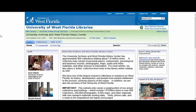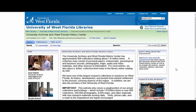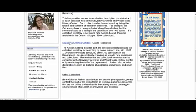Now this is the LibGuide for the University of West Florida University Archives and West Florida History Center. It gives their hours, their location. Now the West Florida History Center has about 800 collections totaling over 1 million items, and each collection may consist of personnel papers, manuscripts, business records, photographs, maps, audio and video materials, and other sources of information. They also have an online Archon catalog, and that is full of their digital resources.